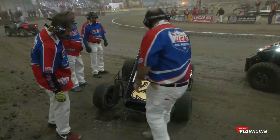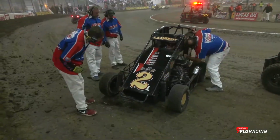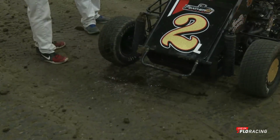Lambert seems like he may want to try and go again at this. There's fluid down, I believe. Take a look at that right front. Probably just some antifreeze, right? Not much. We've seen certainly a lot more.